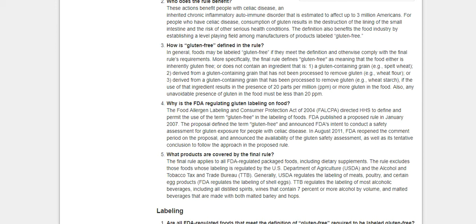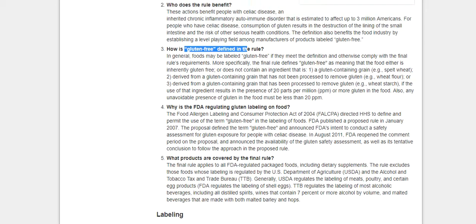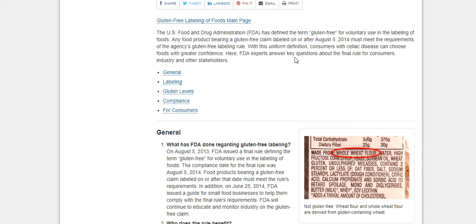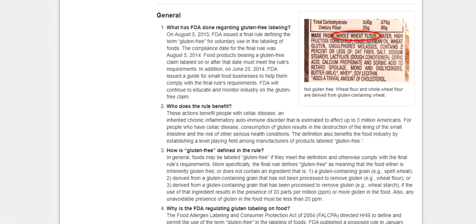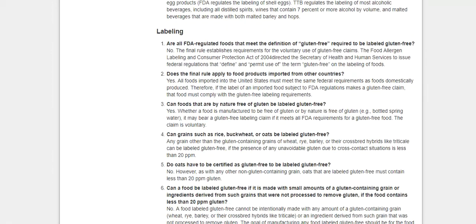You want to be super careful with cross-contamination and the potential for someone to have an allergic reaction from someone else's ingredients, okay? Now, when it comes to labeling, there's a gluten-free rule. It's FDA defined by this term up here. There it is. Anything produced in or after 2014 must meet the requirement of the agency's gluten-free labeling rule, and those rules are below here. Again, I'm just going to cover a general bit of information here, and I'll leave this link above, and you can come and check this out for yourself, a little more detailed.